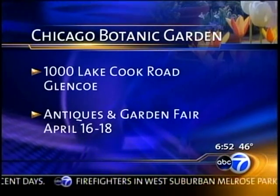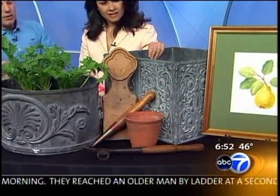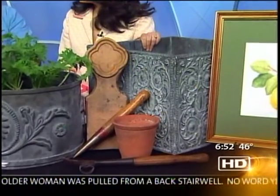And also some local people. You can see these lead containers here. It's beautiful, and they're really heavy. But they are made from English molds and sent over. And the company that actually does this is from Northbrook. It's called Trellis and Trugs. Those are beautiful. And they import them, and they're really, really nice.